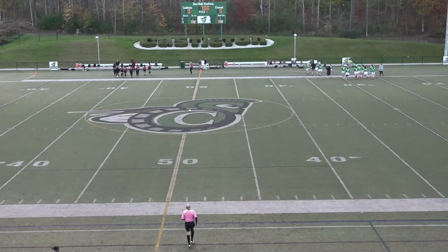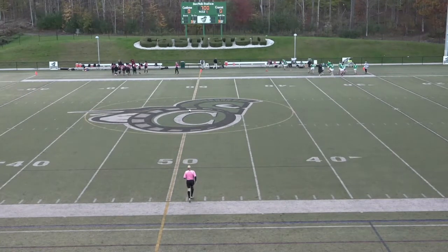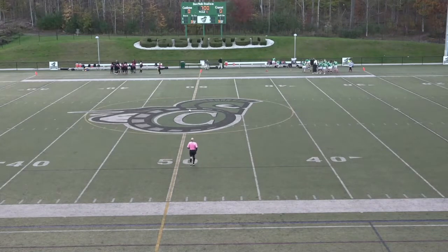Manhattanville in the, looks like the maroon and black uniforms. Castleton in the green and white.